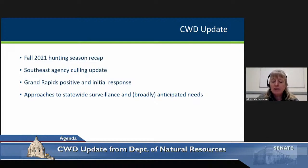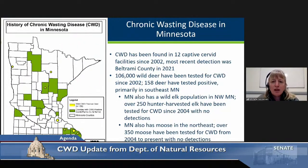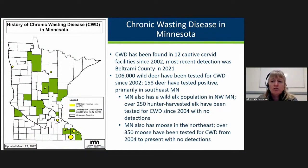As well as some of our approaches to statewide surveillance that we anticipate this coming fall and some of our anticipated needs. CWD has been found in 12 captive cervid facilities since 2002. The most recent was in Beltrami County. And in this map I've provided, they highlight as green counties.